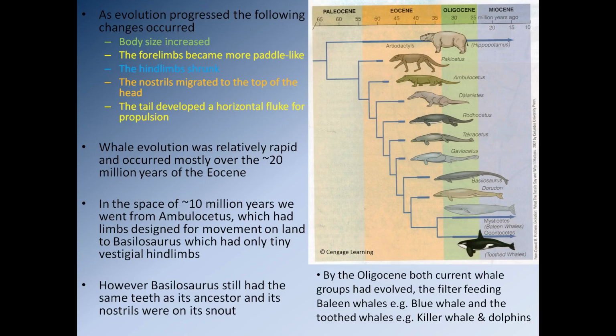So by the Oligocene, both current whale groups had evolved. We have the filter-feeding baleen whales, so that includes the blue whales, and we have the toothed whales, that includes organisms like killer whales and dolphins.